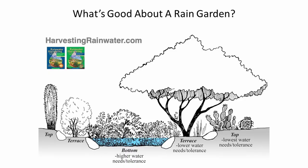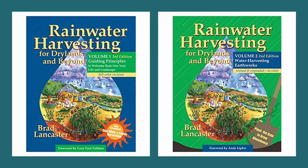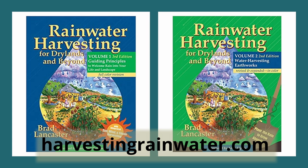So what is good about a rain garden? Well, there's a lot of things, and I just really wanted to briefly give a little shout out to Brad Lancaster's books, which are available at harvestingrainwater.com, where also I stole most of these images from.